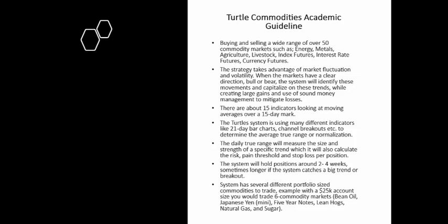Now, one of the big keys with all our programs is risk management. Each trader has risk management procedures in place to not only protect profits, but also protect downside risk. These programs all implement the old trading adage to cut your losses short, but let your winners run. And no program does that better than the Turtles Commodities program.